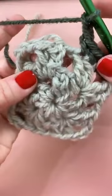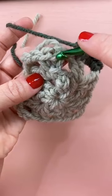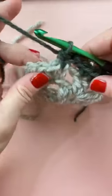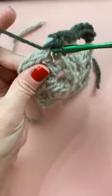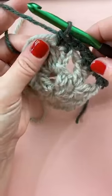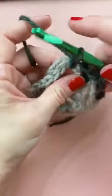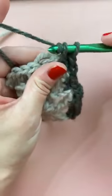and then we're going to work a single crochet in each of these 2 double crochets right here, this one and this one, which this was the start, but that's okay. You just work a single crochet right into that first starting stitch of the round, and then a single crochet right into that next one. And I'm just working over my tail. And then we're back to the corner. So we're going to do 3 single crochets in the corner. 1, 2, and 3.